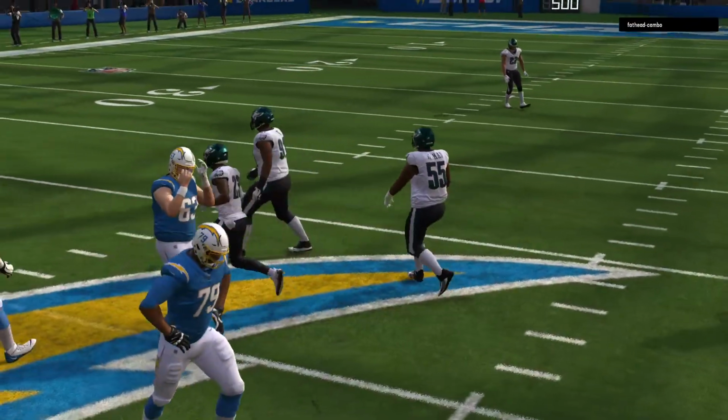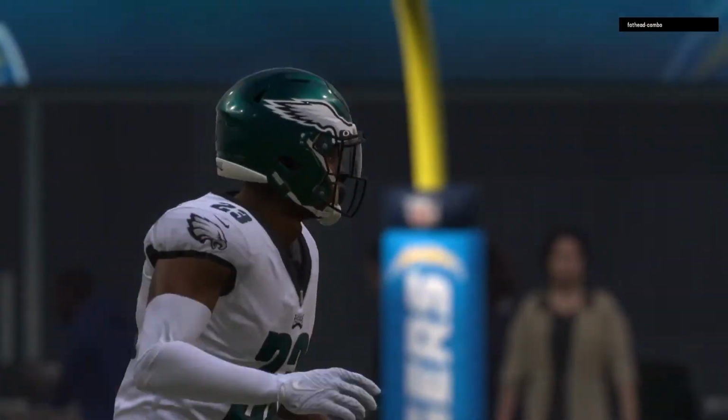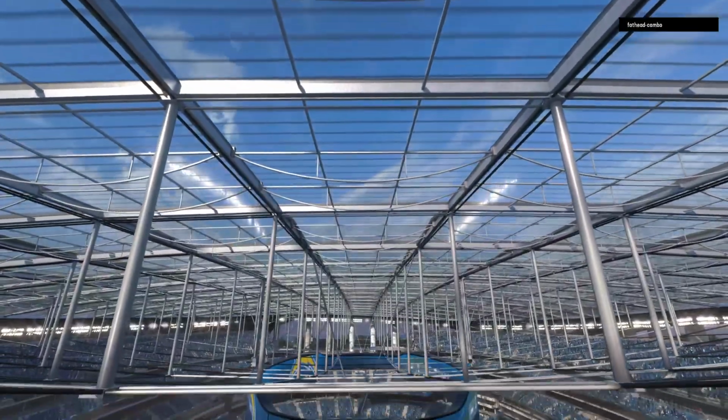Time for a break. We've hit halftime. 2 quarters down. 2 still remain. We step aside. This is the NFL on EA Sports.